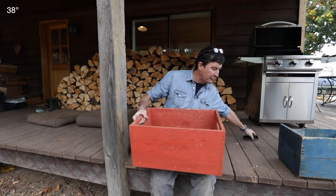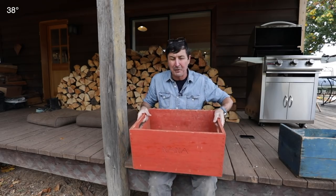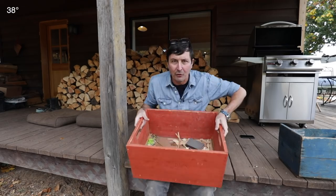So let's pick out some straight grain. And I'll show you my favorite splitting hatchet that has probably the best handle of any axe I've ever done. It's my favorite anyway. And we'll get a box full here.